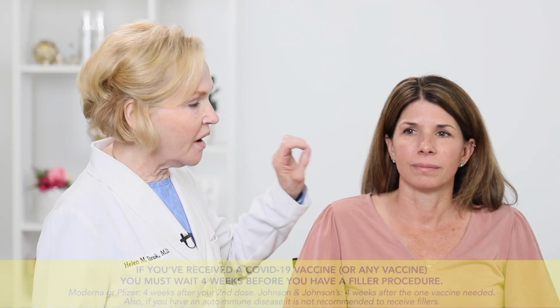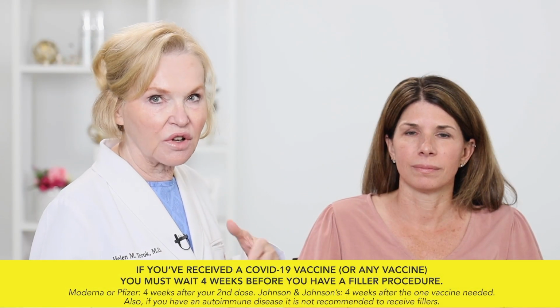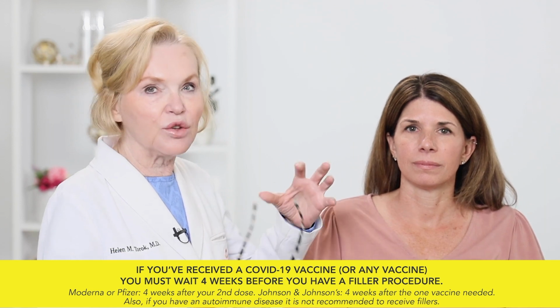So we have Cheryl here. She's 50 years old, and this is the age where women go, you know, I look a little dull, I look fallen, I'm not symmetrical, what can you do for me? So for somebody like Cheryl with her bone structure, her facial features, I like to use a product called Sculptra. Why? Sculptra volumizes the whole face.